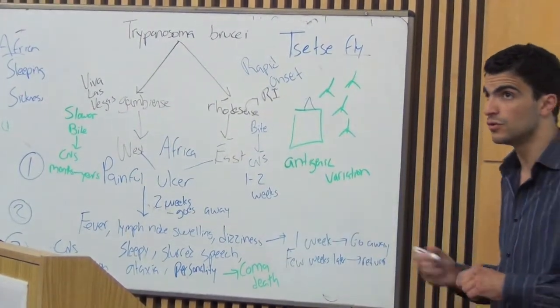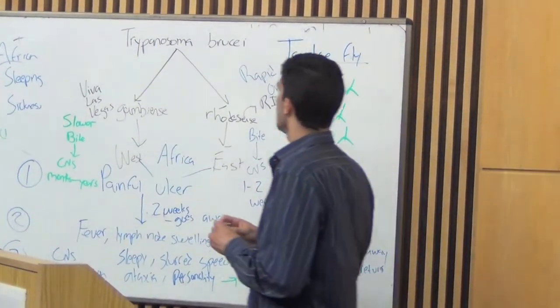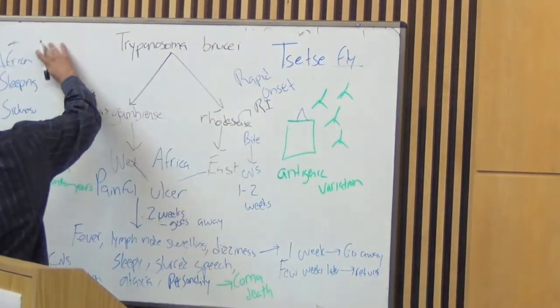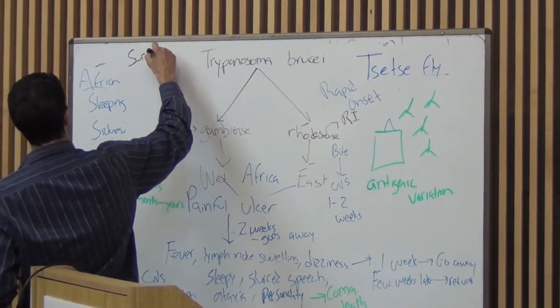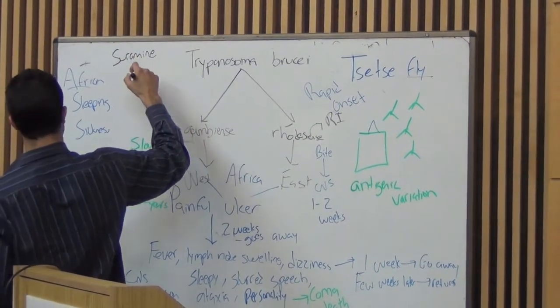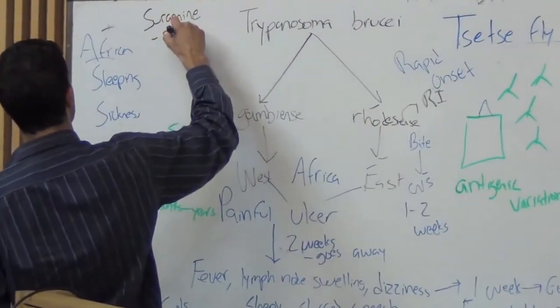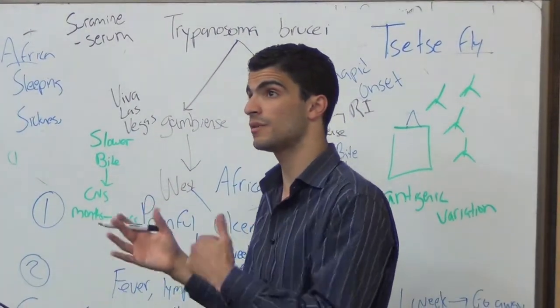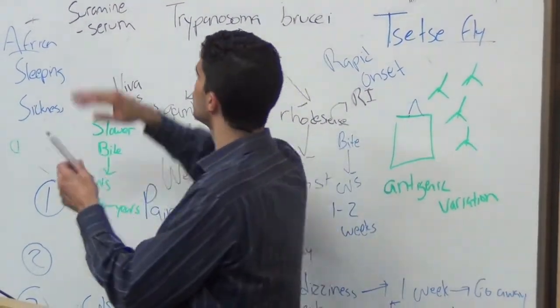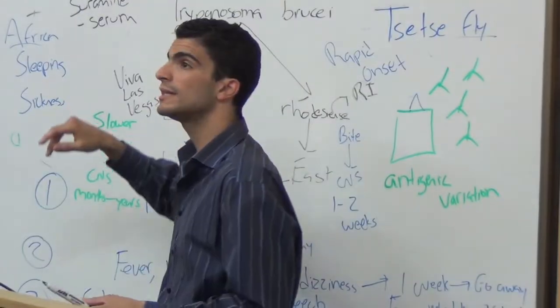The drugs we use, okay? You have it written there, so I'm just gonna write it here for the sake of completeness. Suramin is used for the bloodborne disease. Why? Because I think the blood is the serum, right? Suramin, that's how you remember that one. That's how you remember you use suramin for the bloodborne diseases, okay?